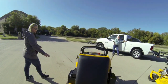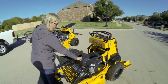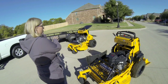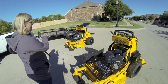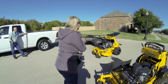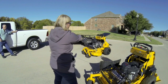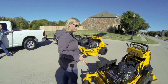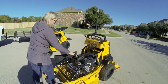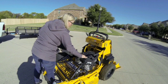So we'll come around to the motor. As you'll notice, on this particular machine, they put a Kawasaki FS600, 18.5 horsepower. The 36 Intensity uses the FX600, which is 19 horsepower, the FX series, and that is because it has a snorkel air filter. So you notice it stands up real high. A lot of the commercial guys really like that, and that's a big selling feature. This one here has a 2-stage filter, so it's got your paper filtration and your foam surround.